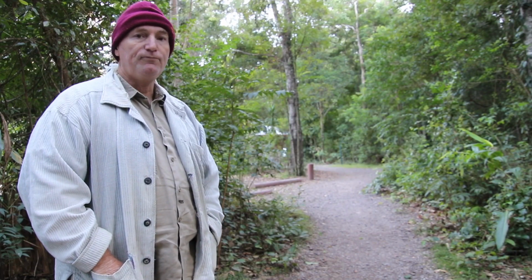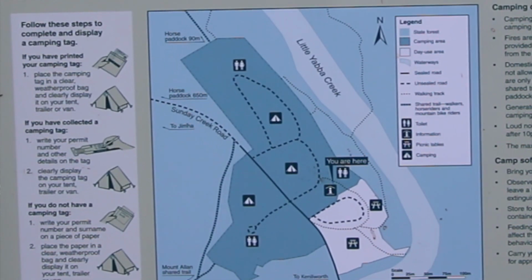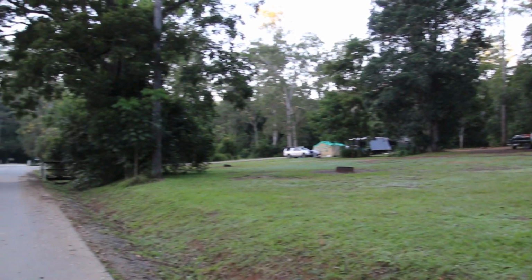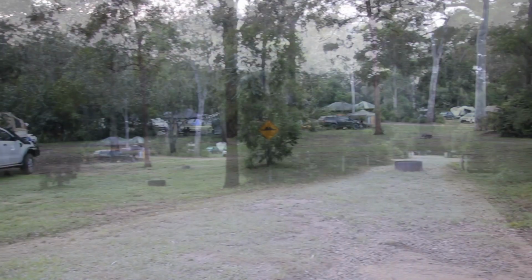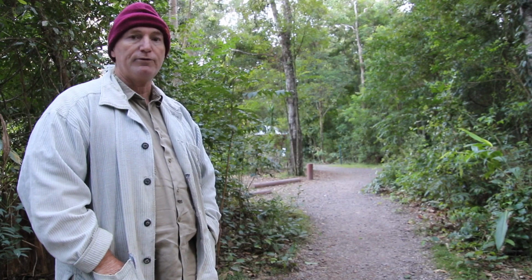Camping area, very busy. It really should be a four-wheel drive only area. You could get here in a normal car without the four-wheel drive, but yeah, I wouldn't recommend it. Definitely all-wheel drive or four-wheel drive. It's a very friendly area for that.